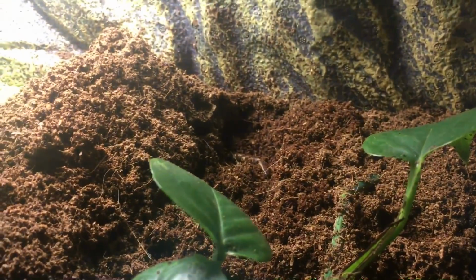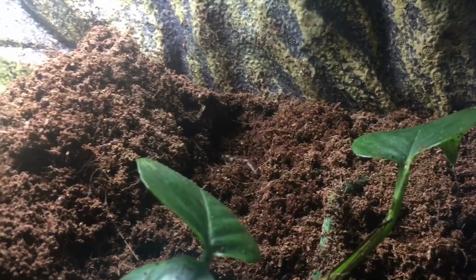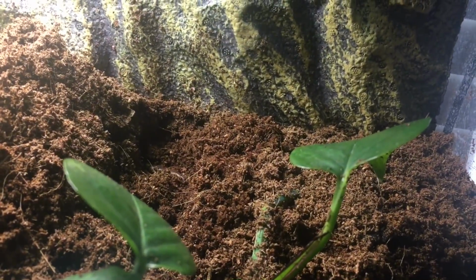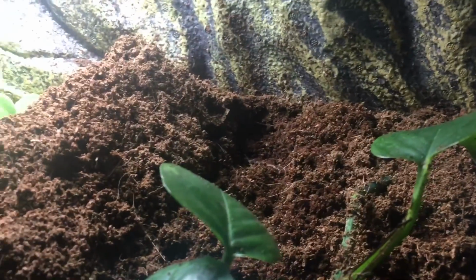Well, I'm gonna let him be, you guys. I'm just super happy to have him. I'm looking to see if I can see him. He's gone. He's under the substrate. All I see is his tail. Bye, bud. You can see his little slinky marks. Doodaloo.